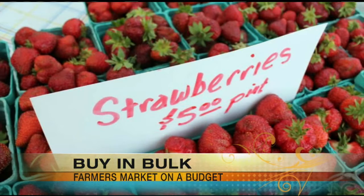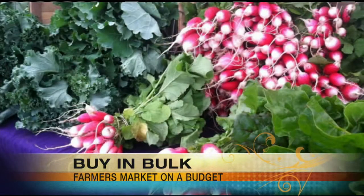Say like a box of peaches or something, it'll be $5, as opposed to just having 1 or 2 of them. So if you're committed to that, then it's definitely a money saver. Yes, and then you can always freeze that and save it for another day. Okay. Now, Morgan, you're always cooking healthy recipes.